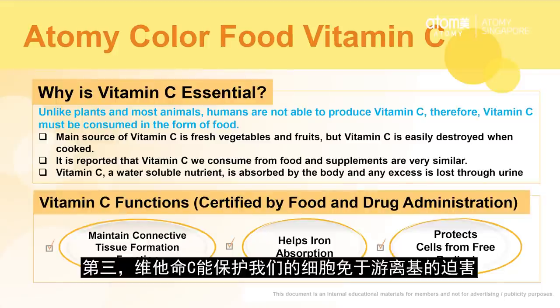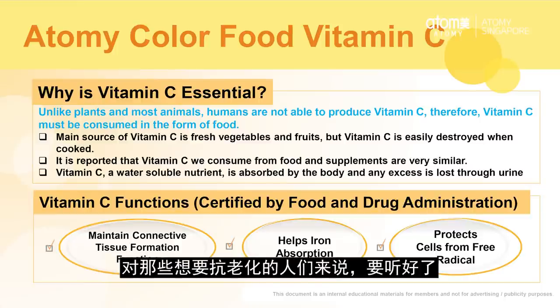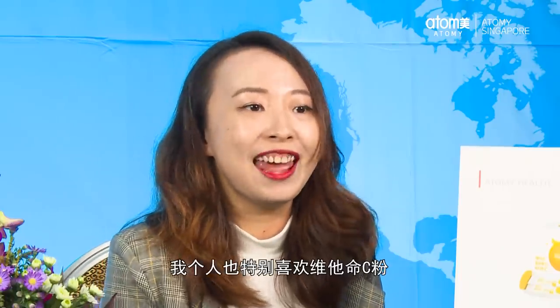The third function is that it actually helps to protect cells from free radicals. So for those people who want to age gracefully and slow down the aging process, please listen up. Vitamin C actually helps to protect our cells from free radicals. And free radicals are actually very bad for us because they damage the cells and cause illnesses and aging. So Atomy's vitamin C is sour mango flavor, and I personally love our vitamin C.